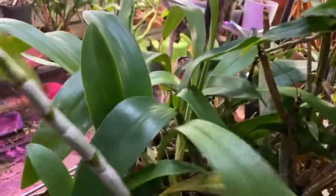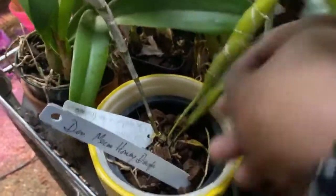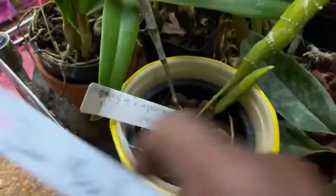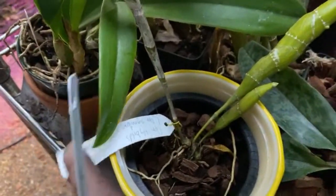Well, no, actually it was setting in. I can't remember how it came. It just came like it was, and I set it in there for stability. That's all I did with it. So maybe this is mistagged. I don't know. It does look like Signatum.